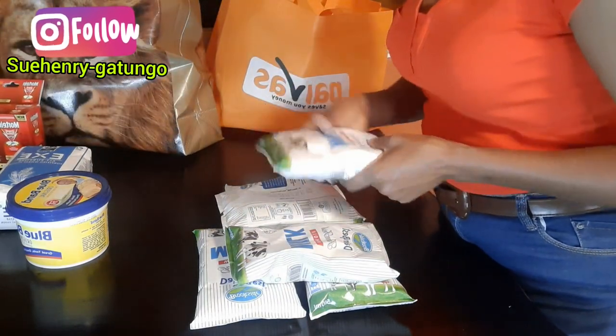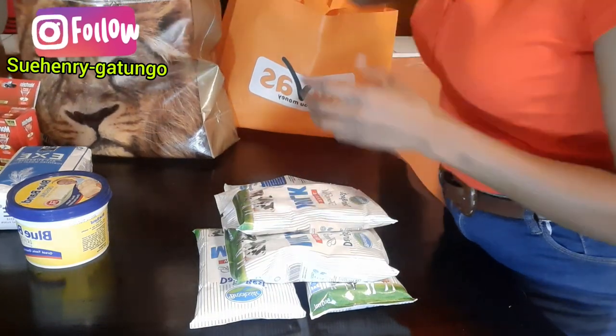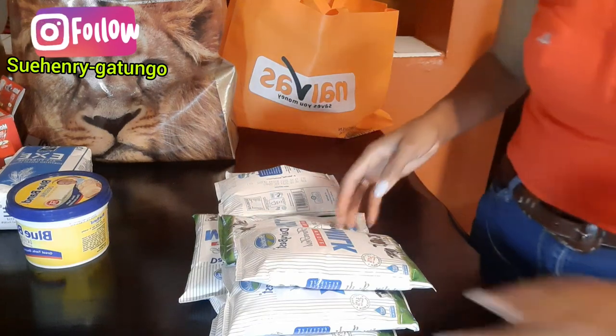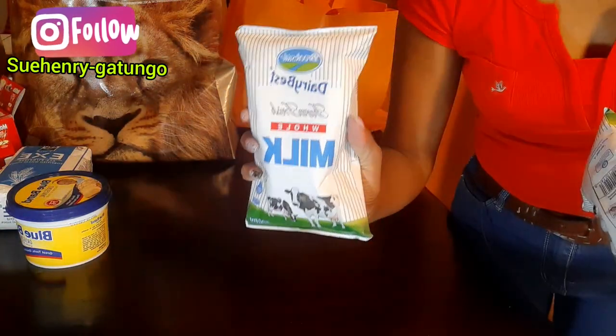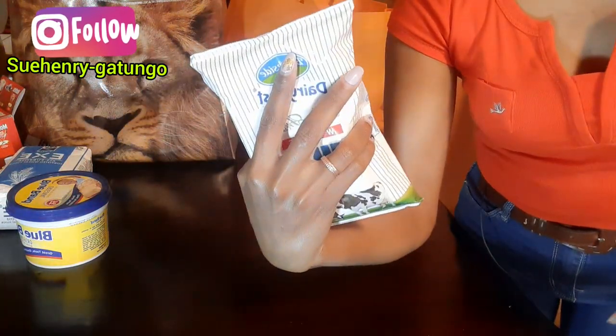I always buy milk for a week or two, but not so much in bulk, like a carton. No, this will be enough for the time being. Brookside and the Daima, they are the best milks that I love. One costs 50 bob, Daima costs 48 bob.